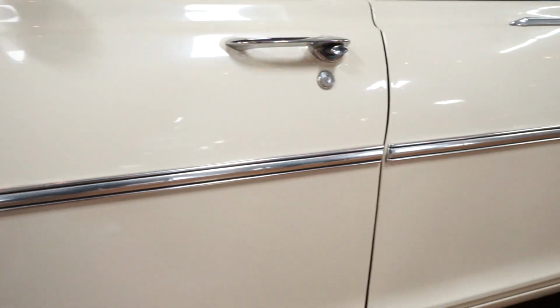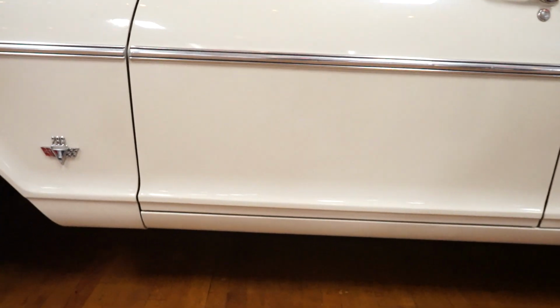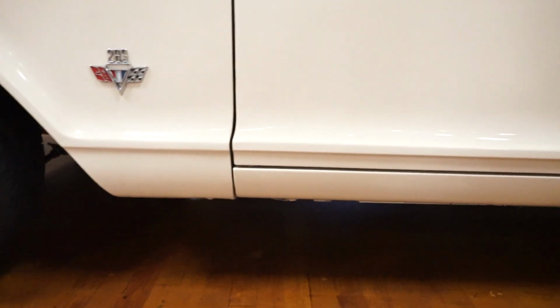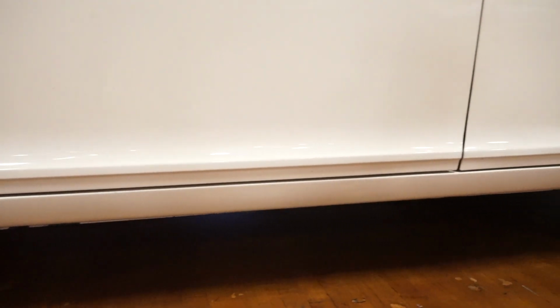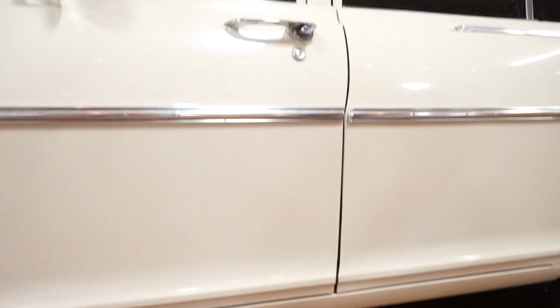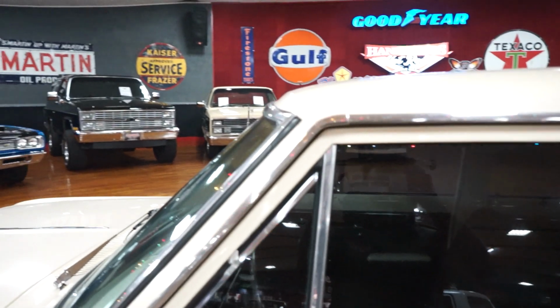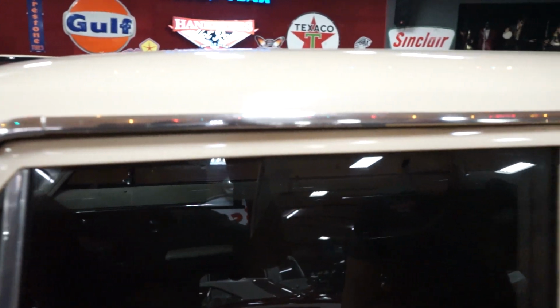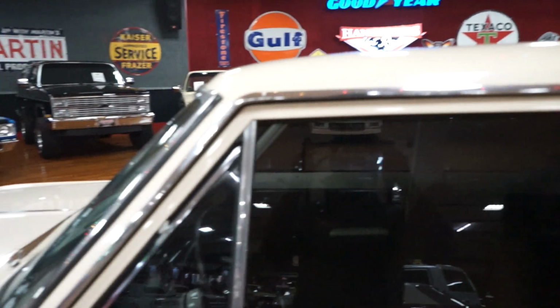Notice how the driver door lines up nicely to the lower rocker, and all the door fitment, all your gaps are good to the front fender and to the rear of the driver door. All your drip rail moldings look to be in pretty good shape as well. Drip rail moldings will continue around the entire roof of this vehicle. Let's take a look inside.